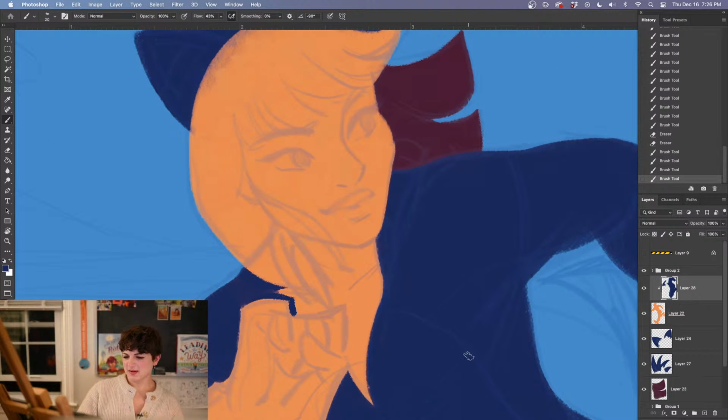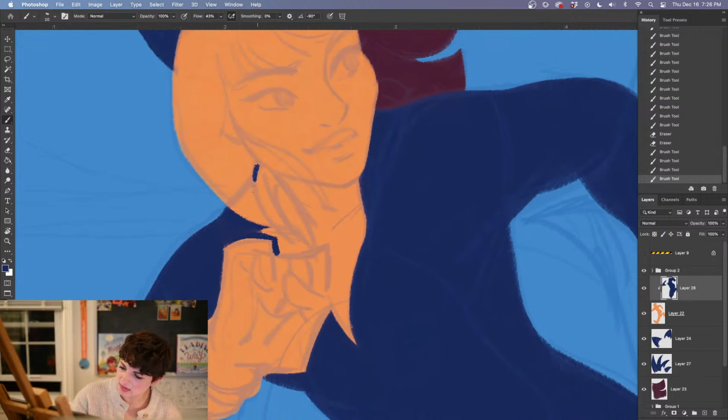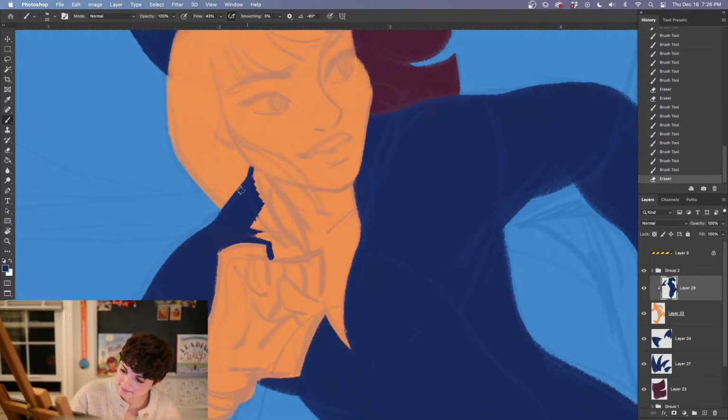All right, what is happening here? Is her hair over the top? Oh, I see. Okay, so she's got, I think, I can't remember what I did there. Oh well. See how it looks.